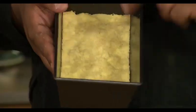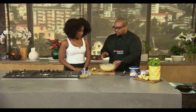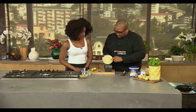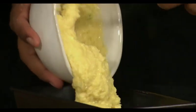All right, our base is done just like this. This is a short crust base. A little bit of lime zest went in there. What you have to do is add some coconut to this, let it sit for a while, and then this is your base. Add that to your short crust pastry.